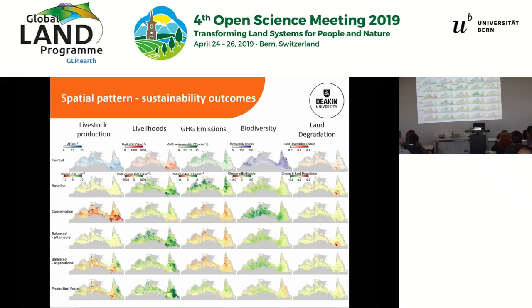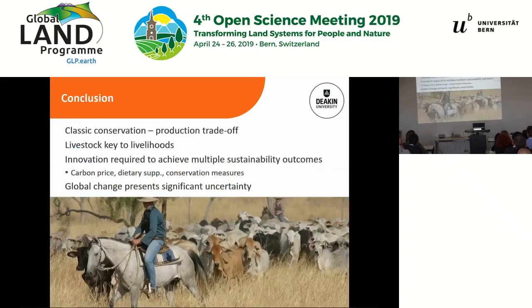So you can see that these, I'm not going to go into the sort of patterns over space and time, but of course, it's complicated. So some areas improve, other areas decline, and that happens differentially depending on the indicator you're looking at and the management treatment. So it's a really complex set of circumstances and decision criteria that we need to start to understand how management influences the sustainability outcomes over space and time. But just in general, the conclusion is a classic conservation/production trade-off.